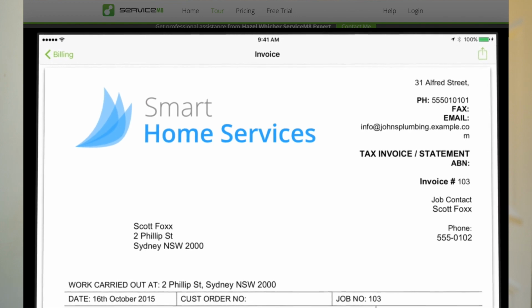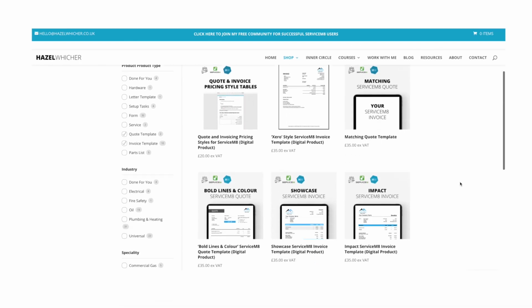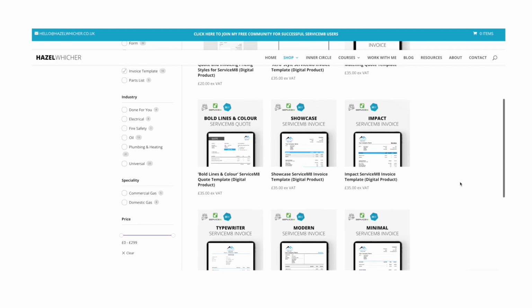The next thing you're going to do is set up your quote and your invoice templates. So you want them to look attractive, and unfortunately, out of the box, the ServiceMate templates are not the prettiest. So you will want to explore getting those set up. Again, some partners such as myself have ready-made templates available that you can have customized and uploaded to your account, or you can learn how to customize them yourself so that you can change the colors, add different things on, and really kind of tailor them to your business.